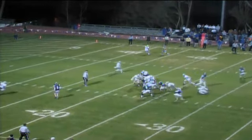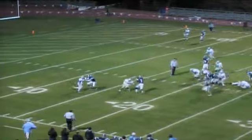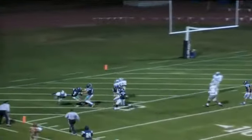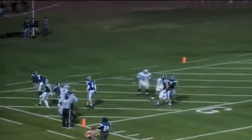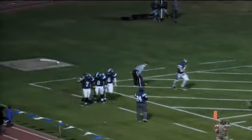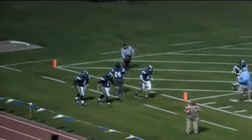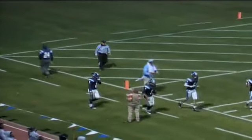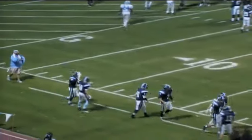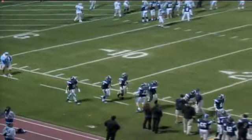Here comes the snap, kept by Candler. Candler cuts up the middle, finds some space. That'll be a first down and more as he cuts towards the 10, towards the end zone, and he's in. Willie Candler with his second touchdown of the game. On third down and 7, Willie Candler avoids a number of defenders and takes it into the end zone, and that might just about seal it for the Lovett Lions as their lead goes up to 15. 15 to nothing, Lovett with the lead.